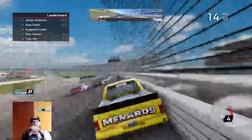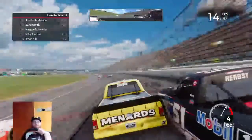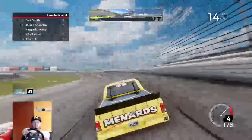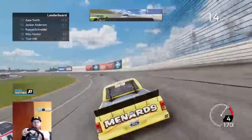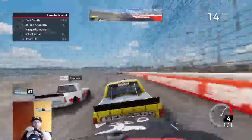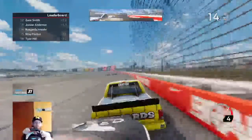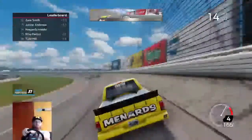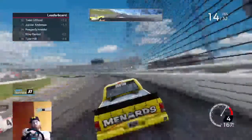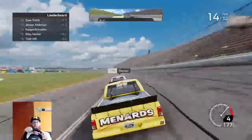And again, Crafton in the back bumper there, and he just got sent into the wall by Herbst. Contact down below. Natalie Decker was there. They all save it. We stay green. My goodness. That was definitely not ideal there. Riley Herbst still trying to push Crafton. Through turns 3 and 4, he just shot him into the wall again. And Herbst is just trying to tell Crafton to get going here.